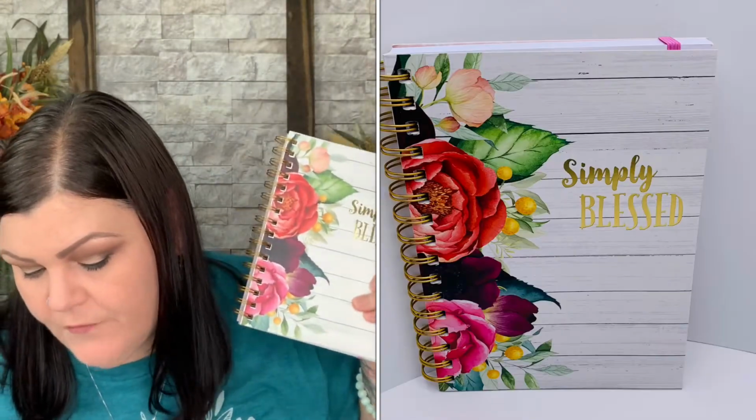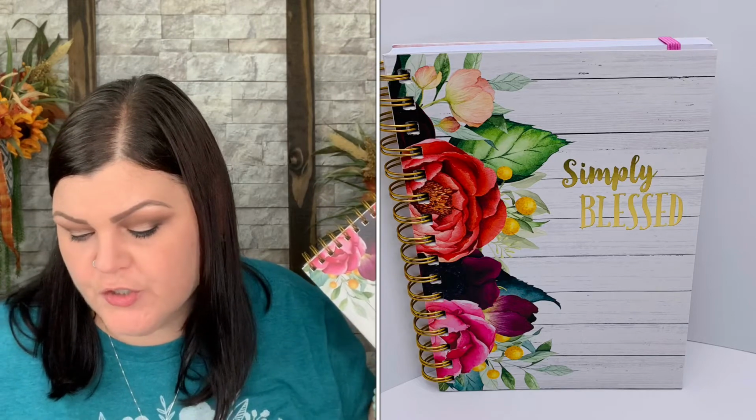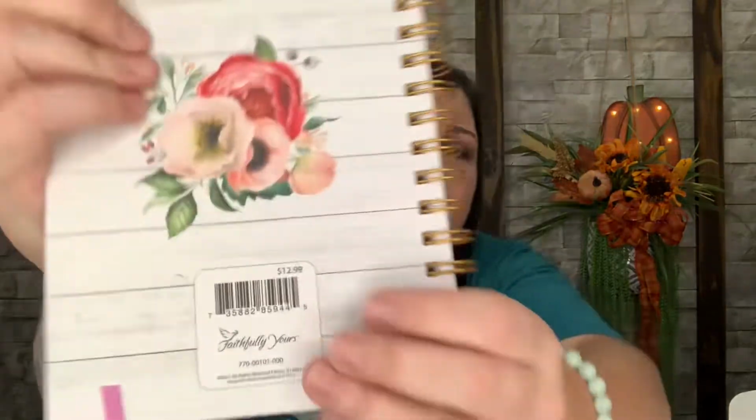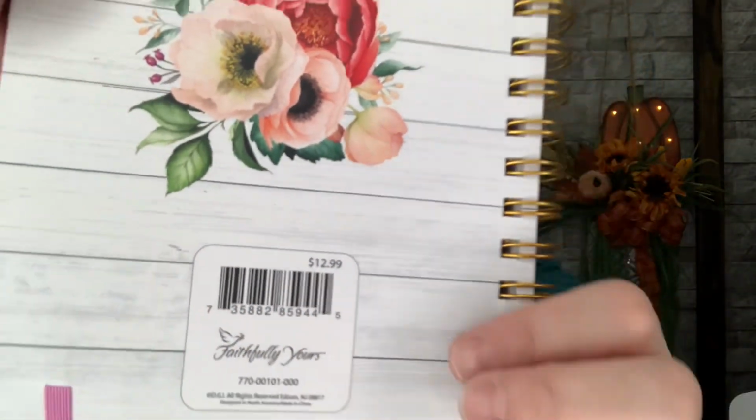So this says Grateful Spiral Bound Journal. It says $14.99 on here, but this has a $12.99 value on it. So I don't know how it's valued $2 higher, but it says it's valued for $14.99. Grateful, Simply Blessed, unless it was a different journal that said Grateful. This one says Simply Blessed. I don't know, but this says $12.99 on the back of it, is all I'm saying.